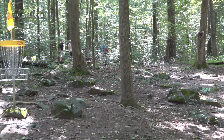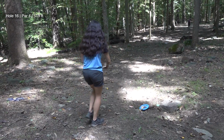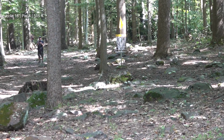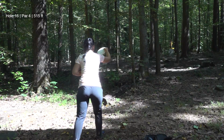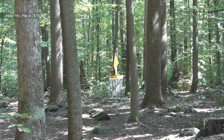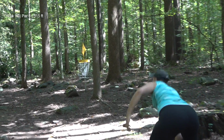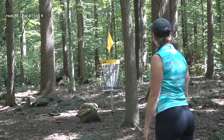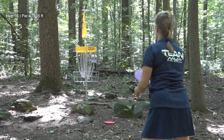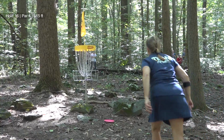So Elaine with an upshot. Relatively close. Paige for her birdie putt. Good kick. This one played as medium difficulty for the field. Here for my birdie putt, I'm kind of blocked by that tree. I'm trying to throw an Anheuser there, but it did not go right at all. Elaine, to save her par. Good one.